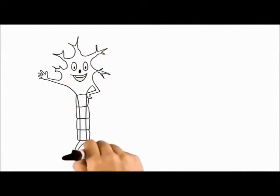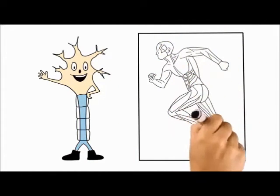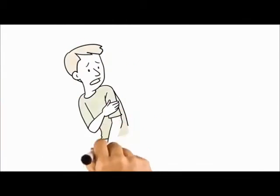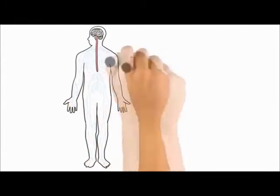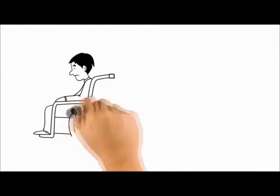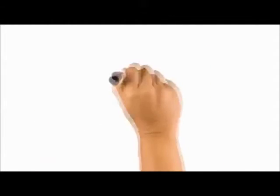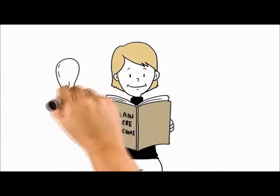He might look a little funny, but he has a very important job to do in your body by helping your muscles move when you want them to. But sometimes your muscles don't move when you want because of a nerve injury or disease. One disease that can do that is Guillain-Barre Syndrome. We just call it GBS for short. Maybe someone you know has been diagnosed with GBS, or maybe even yourself. If so, you probably want to know more about GBS and how it involves nerves like Ned.